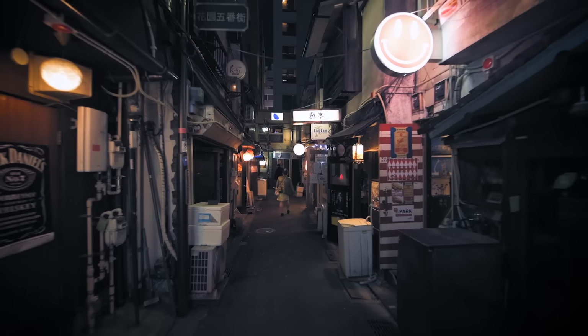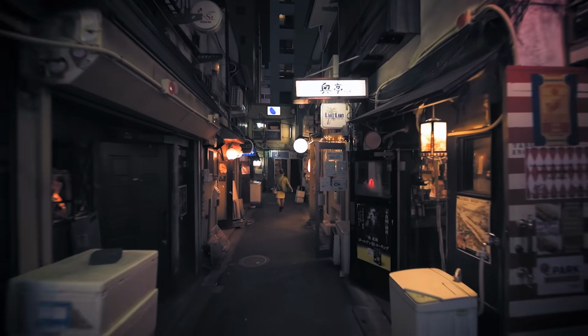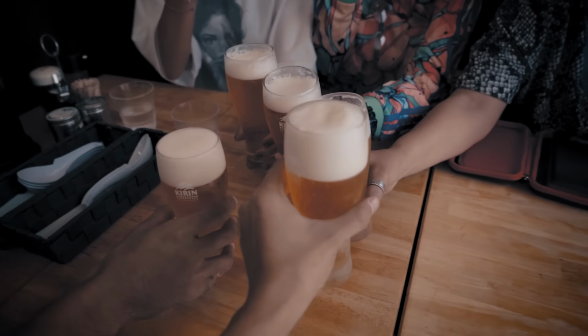And that takes me to point number 3. When you do go into one of those bars and you sit down, have a drink and start chatting with the locals, you will always find those conversations start at some point with somebody asking you what your age is. And there is a good reason behind it.